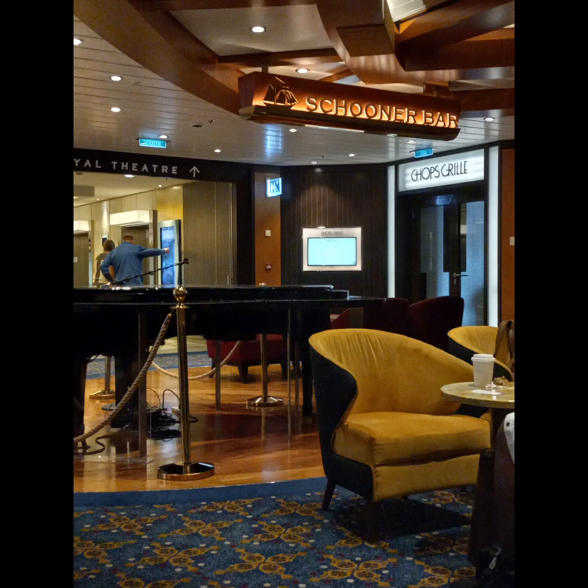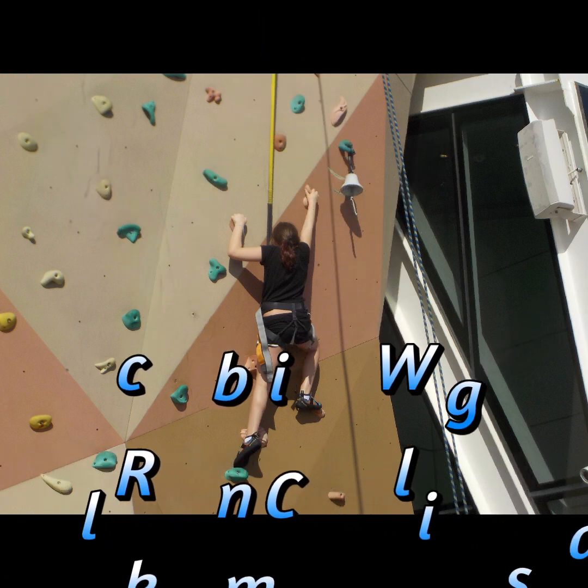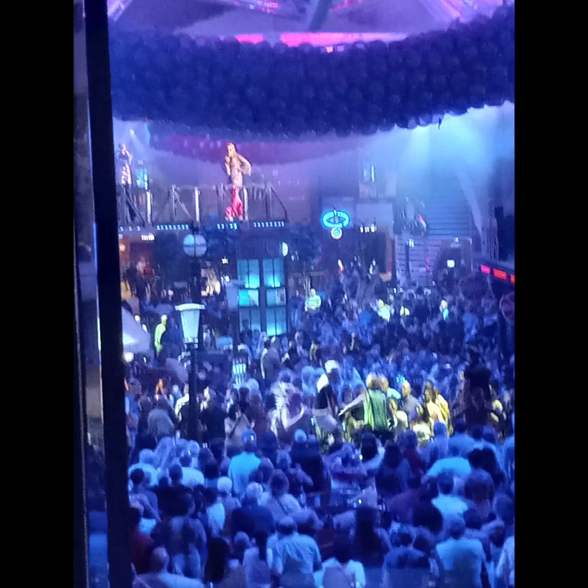Next up is the rock climbing walls on Royal Caribbean. Now, these are a staple of pretty much any Royal Caribbean ship. Pictured here is Sophie. She's almost at the top. This is a free activity and it's open to all ages. Now, there are certain times that it's not open, so I would definitely check your cruise compass again for that. You'll also find it in the app, and I would check it out. It's really cool.